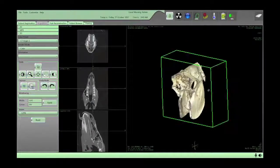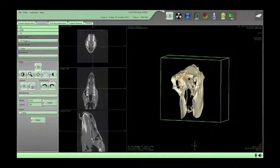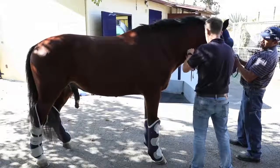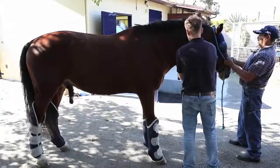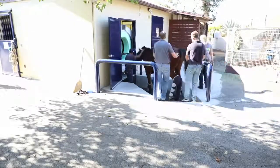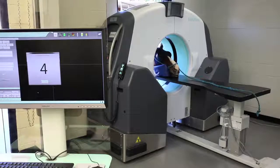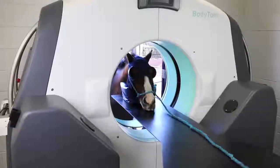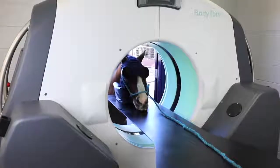We've also successfully imaged a lot of head trauma cases with basosphenoid fractures, and we've successfully done those under standing sedation. So even if we have a patient that has suffered head trauma, the majority of them can be imaged under standing sedation without the need for general anesthesia. Performing standing head CTs has allowed us to basically eliminate taking x-rays in our practice of skulls. The procedure takes about 10 to 15 minutes from start to finish. The actual scan itself takes somewhere between 20 and 30 seconds.